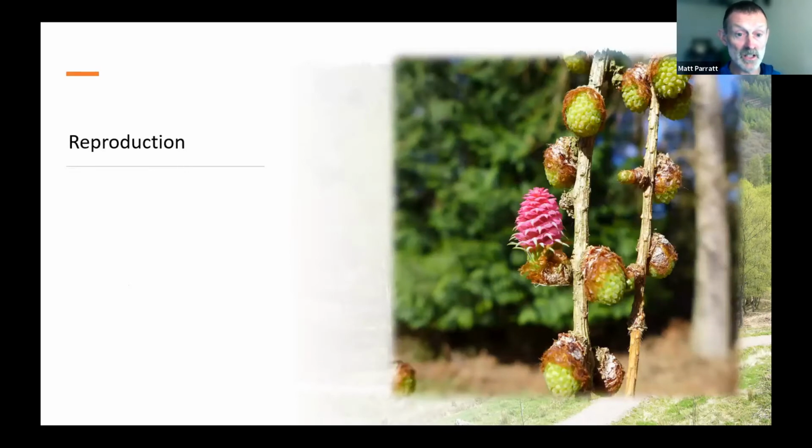The reproduction. So we've got this fabulous larch flower here. I'm going to use "flower"; I know it's not technically correct, but we've also got the male cones. So larches are monoecious. You get male and female on the same tree, but there are separate male and female cones. So the very brightly coloured cerise pink cone there is the female cone, and the little bobbly yellow ones are the male cones. Now, they are not persistent.